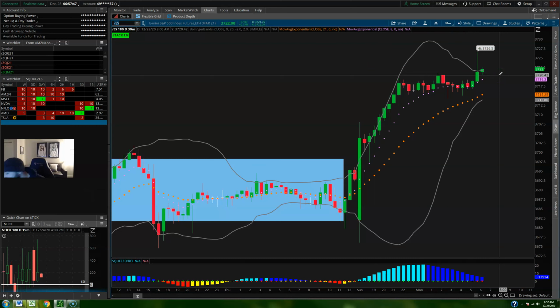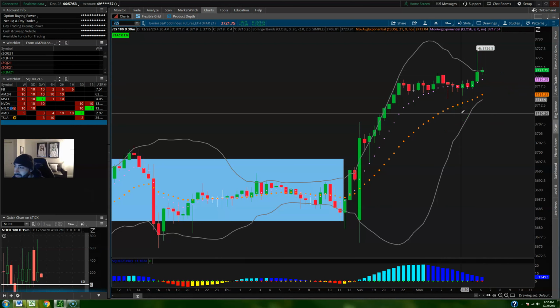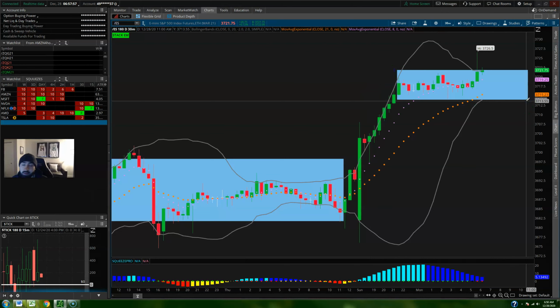So of course there's 2.5 hours before the open, so these squeezes could fire, they can continue to chop, but nonetheless, I think it makes our jobs a little bit easier of trying to gauge that early morning direction and potential momentum when we got those lower time frame squeezes.